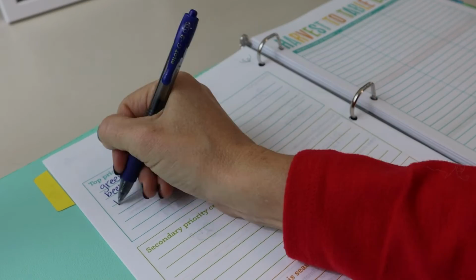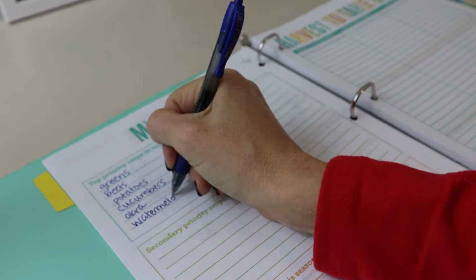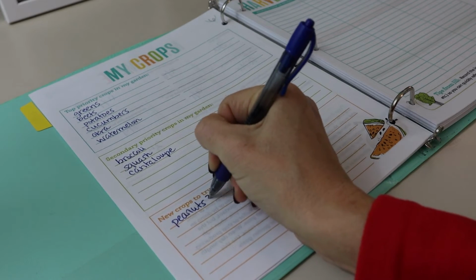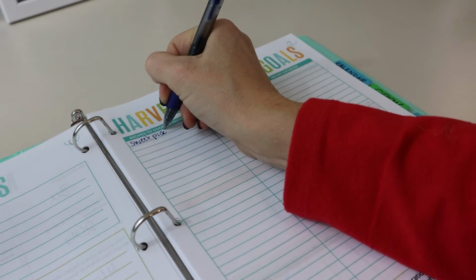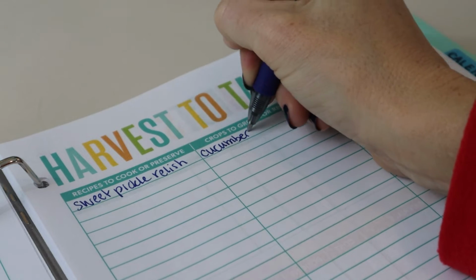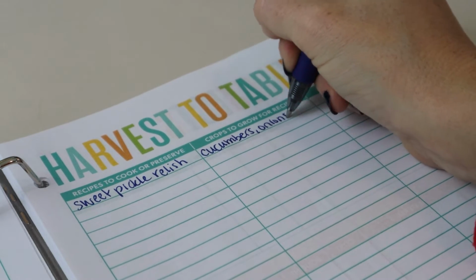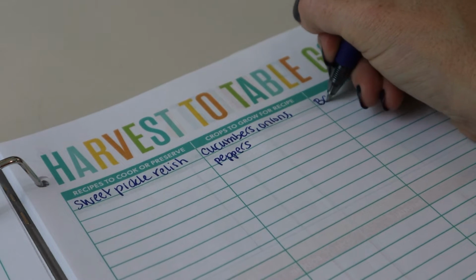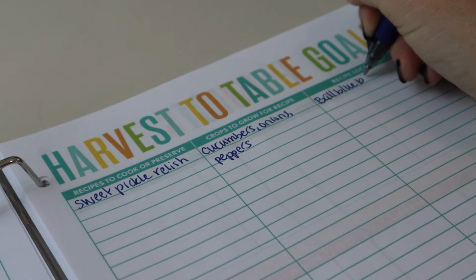Number 5, prioritize your goals. Once you know your why, you can start prioritizing which crops are most important to you, which are secondary, and which crops you would like to try for the first time. It's also helpful to think about what recipes you may want to make and lean into seasonal eating. Especially with a limited garden space, having decided what's most important will help make sure you have room for those top priorities and also be okay with cutting some crops off of your list.